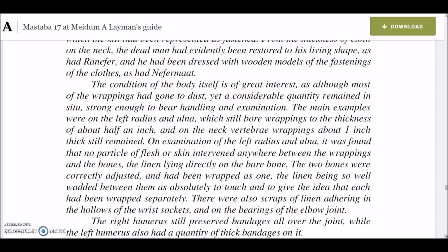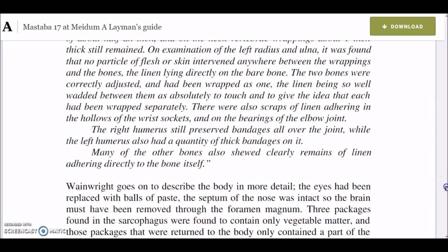On the examination of the left radius and ulna, it was found that no particle of flesh or skin intervened anywhere between the wrappings and the bone, the linen lying directly on the bare bone. Is that strange? Yes. The two bones were correctly adjusted and had been wrapped as one, the linen being so well wadded between them so as absolutely to touch and give the idea that each had been wrapped separately. There were also scraps of linen adhering in the hollows of the wrist sockets and on the bearings of the elbow joint, but this linen was almost like the remains of dust, I guess, when it was examined.